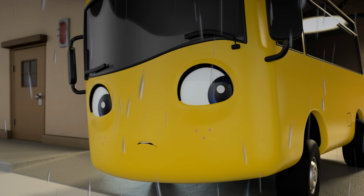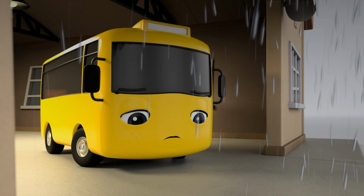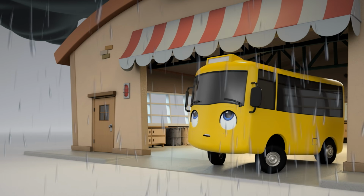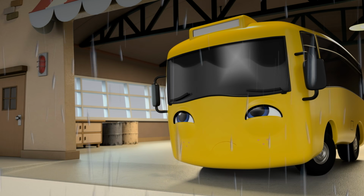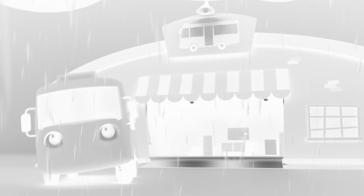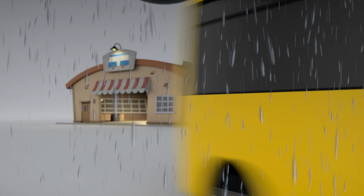Scout's really struggling. Poor Buster. He is so scared of the thunder and lightning, isn't he? You can do it, Buster. Wow, the lightning is so bright and scary. Yay! Go, Buster! He looks very determined to help Scout now.